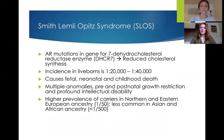And so for the session, we want to make sure that we have accurate information about Smith-Lemli-Opitz syndrome so that we can communicate that to a family and paint a picture for what this condition looks like in a pregnancy or in a child. Like I mentioned, it's an autosomal recessive condition that's caused by 2 mutations in the DHCR7 gene, which codes for an enzyme that's responsible for cells' production of cholesterol, which is really important in a bunch of different organ systems. So when pregnancies are affected with this, or a child's affected with this, they can have multiple anomalies of many different organ systems, and it can cause fetal, neonatal, or childhood death.